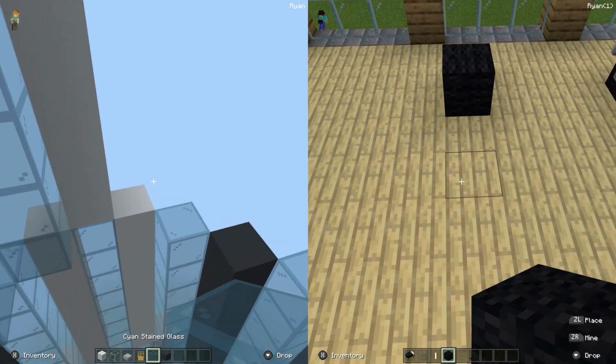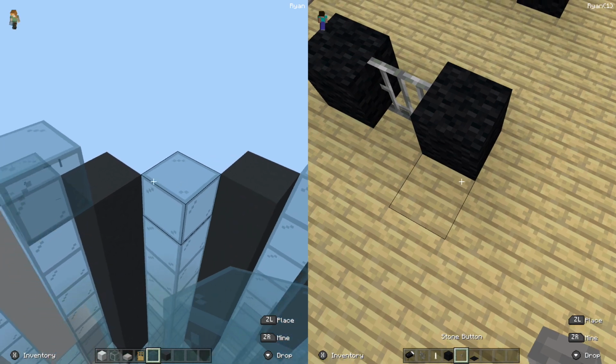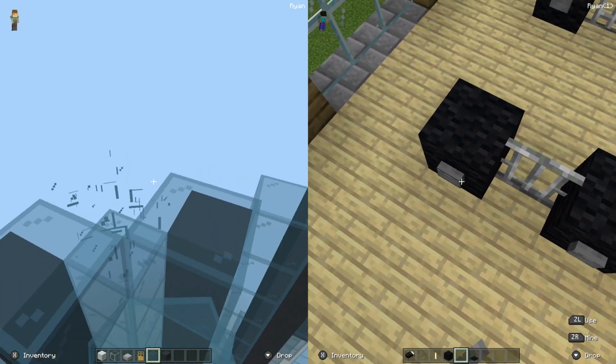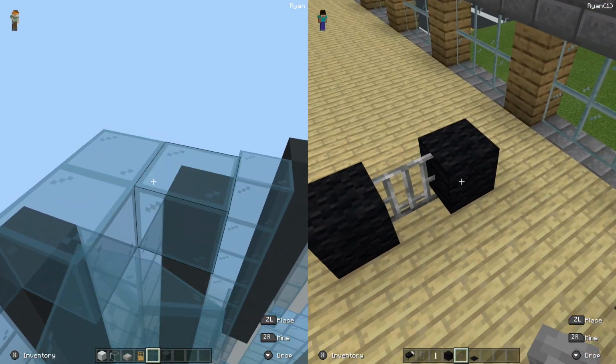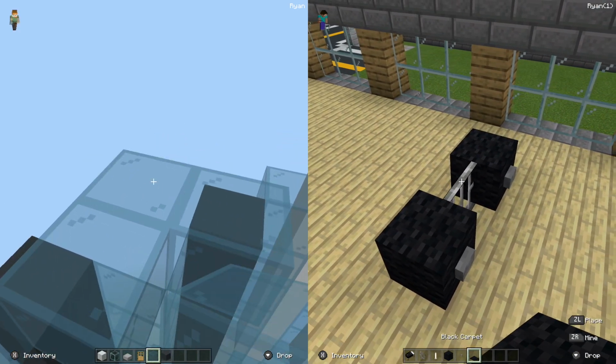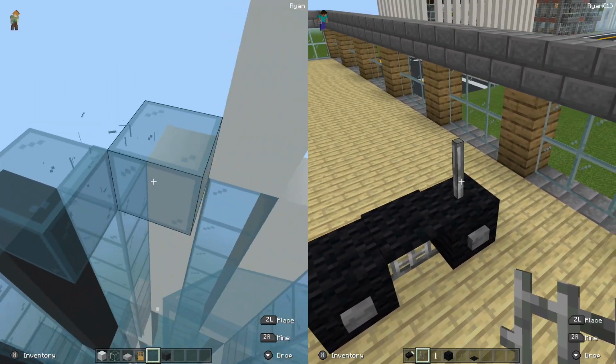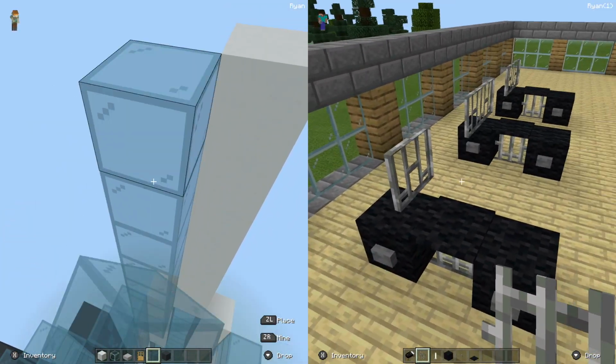Stationary bikes. So you have 3 stationary bikes? Ooh, that's a good number. When you're done that, show me what the fitness center looks like so far. Okay. Yeah, it looks like this video will probably get to the 40-minute mark just because we want to get as much as we can done.